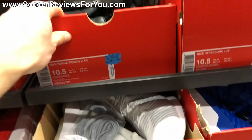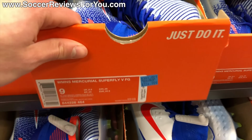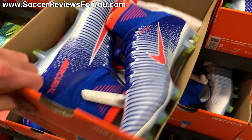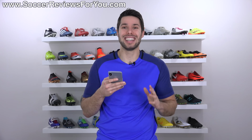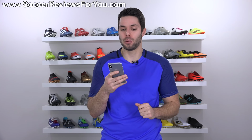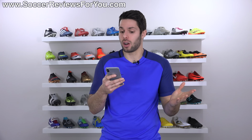Then they had in the women's section a Superfly 5 in the launch white, blue, and orange colorway. This is actually a really nice colorway for the Superfly in my opinion. Those were marked down to $155, but converted to US dollars with the extra discount, they would have only been 96 bucks for a shoe that normally retails for $300. So that is over $200 off, a really good price for a pair of Superflies. And they had those in a pretty good size run as well, which is always nice to see.